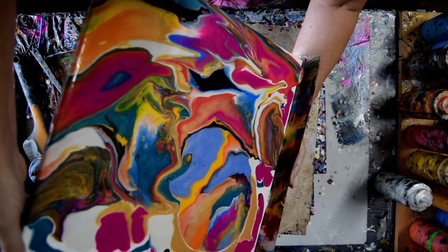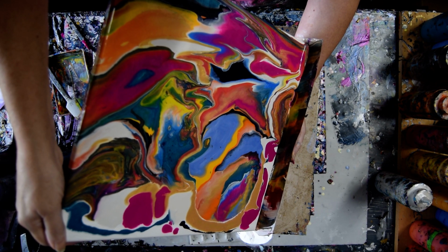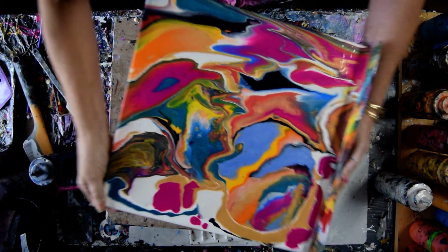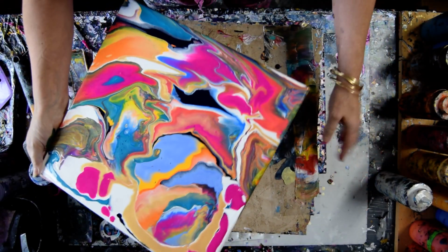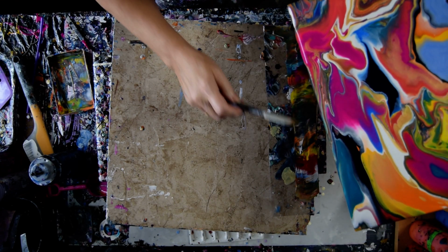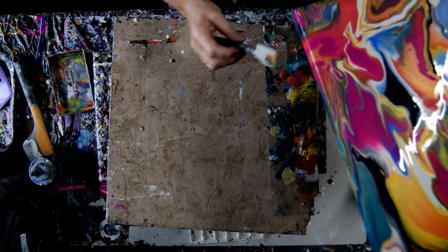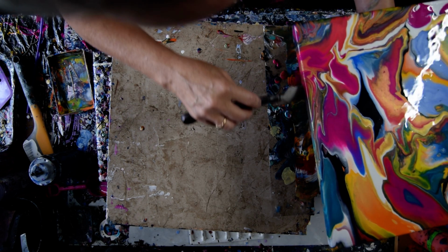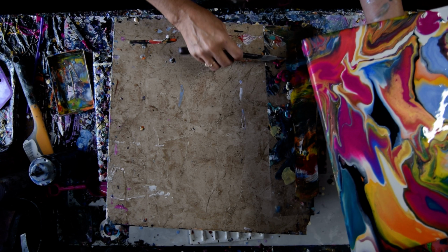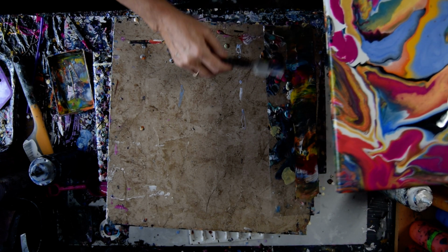I thought I left a somewhat even layer of paint. I'm liking that there's still some white left in here. Canvas will get slippery. I do want to take some of that paint right now that's coming right off onto the edge catcher and allow it to pool down there so I can do something with it.